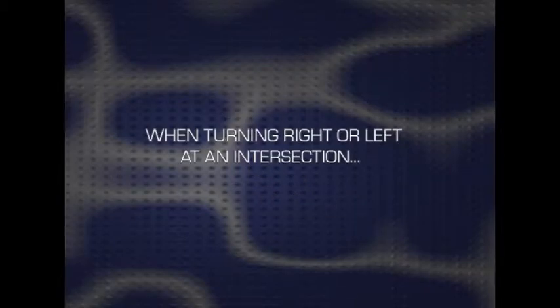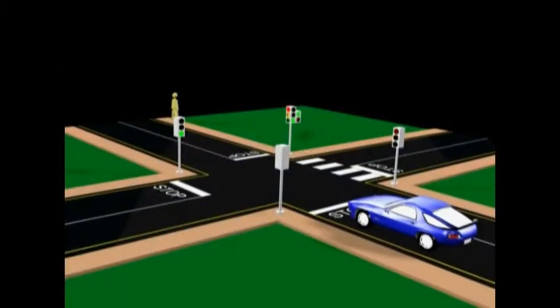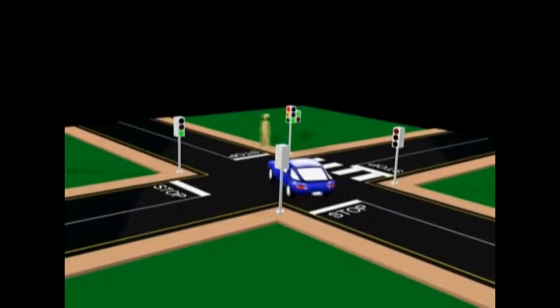When turning right or left at an intersection, and the little green man of the pedestrian crossing is still on, you may go if there are no pedestrians crossing. Pedestrians crossing the intersection after the little man has turned red still have right of way. Motor vehicles have right of way over pedestrians where there are no crossing lines.